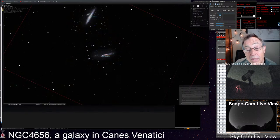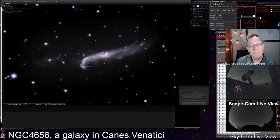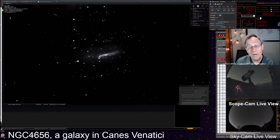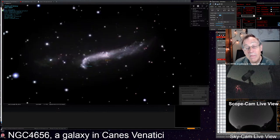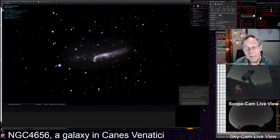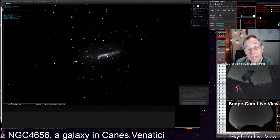46, 56, and 57. It's the Crowbar galaxy. Wow. That's cool, isn't it? Also known as the Fishhook Galaxy. 4657 is the Fishhook Galaxy. The Crowbar Galaxy. So are these two galaxies? Highly warped barred spiral galaxy located in constellation Canis Venatici, sometimes informally called the Hockey Stick Galaxies or the Crowbar Galaxy.